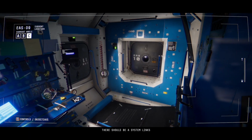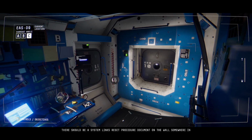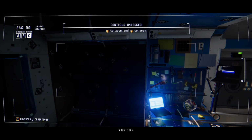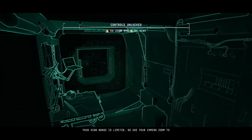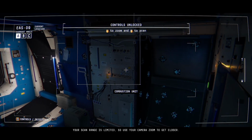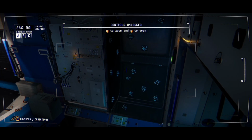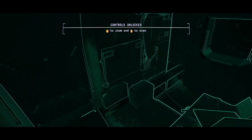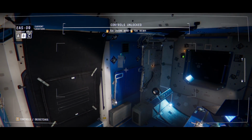Hey. There should be a system links reset procedure document on the wall somewhere in there. Find it and scan it. Your scan range is limited, so use your camera zoom to get closer. Roger. Could it be that? Or maybe it's another camera switch. Maybe it's on that little notice board there.